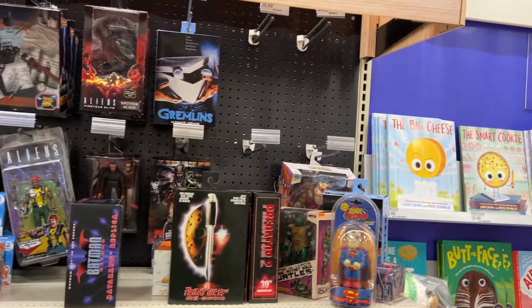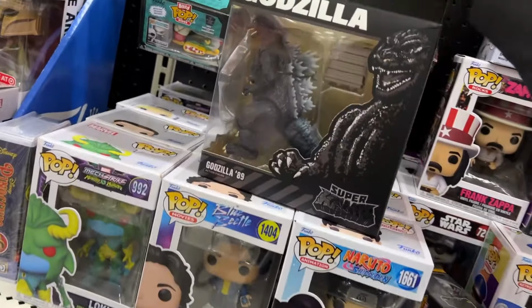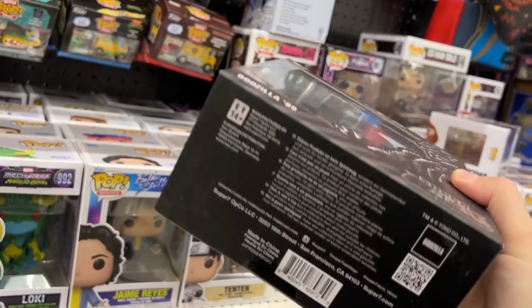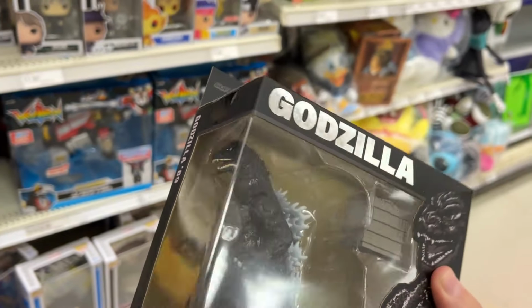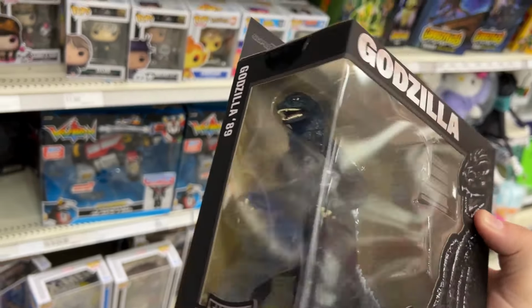If I do see anything else, yes, I see something. Oh yes, this is one thing I wanted to look at. Every Target around me, if you look on the app, is showing to have a buttload of these. That's cool. I don't have a good Godzilla in my collection, but to be honest, I don't want to pay $35 for that. I don't know, guys. It's cool looking. We may hold out on that one. I gotta think about that.